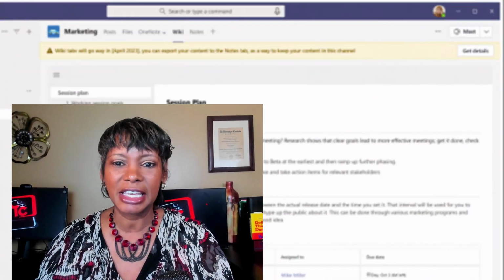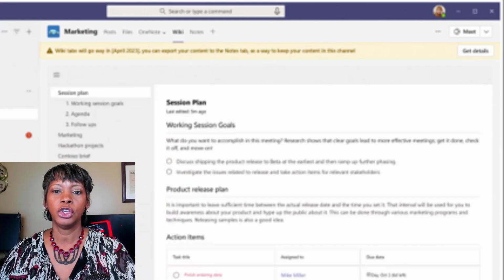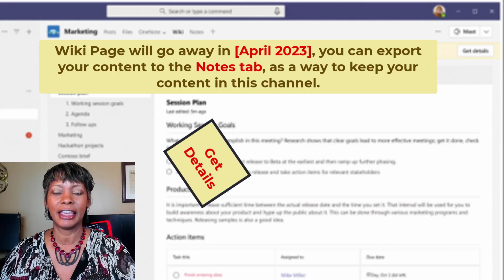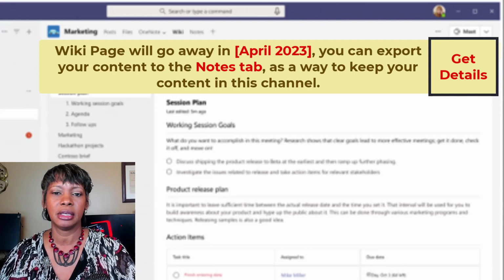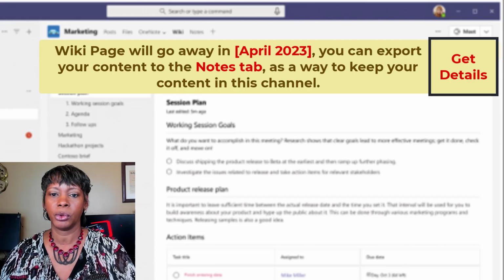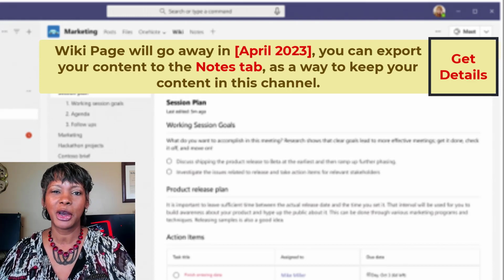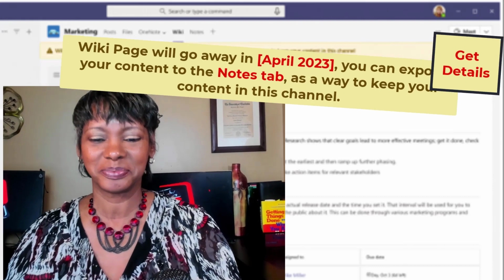Now, let's talk about how this is going to impact you. The images that I have on my screen were provided by Microsoft, so I wanted you to see what I see. Come mid-February, users will see a banner across the top with a disclaimer. It's going to actually give you the actual expiration date and an option to export to the notes tab and get the details. Make sure you read this information because it might be slightly different than what I'm sharing with you today. For example, the rollout date may change or the process may change slightly, but I'm sharing what I know when I know it, right?